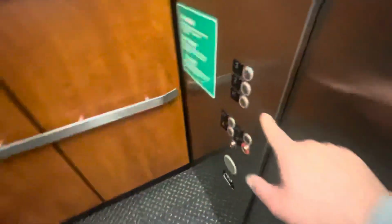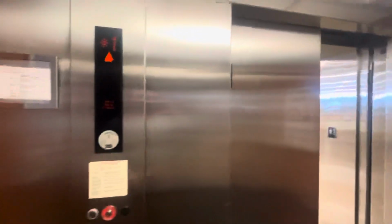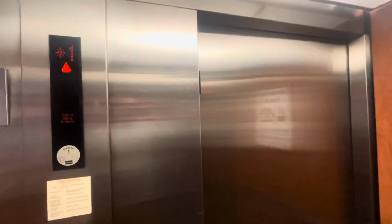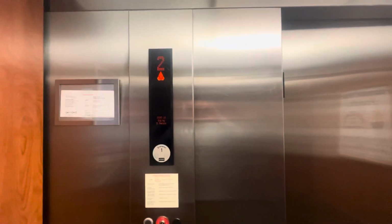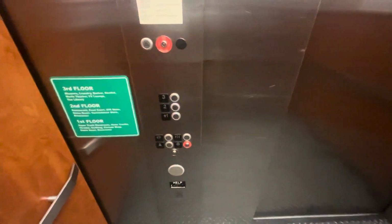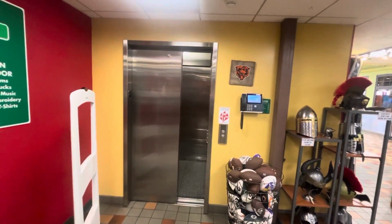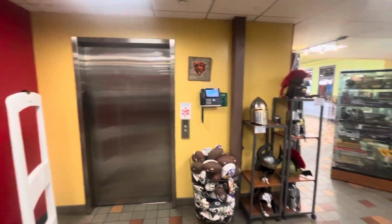So we'll go up there now and we'll listen to the motor one more time. See, already done. And then 2 also opens up over here. Opens up into the gift shop. And that's it.